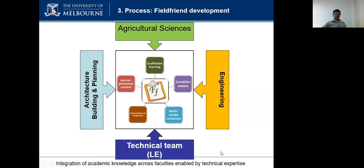Here's a quick look at the processes. We had multiple involvement in terms of the design and the requirements. Recall the two other subjects that were involved in the design of FieldFriend. And there's also a technical team from University of Melbourne, the learning environments team, that was involved in developing the technical aspects of it. So we integrated academic knowledge across faculties, but also we had a good tech team behind it.